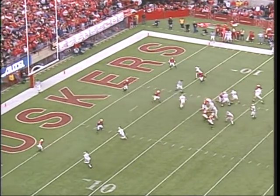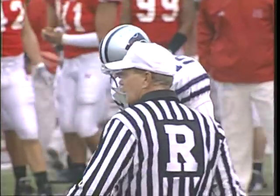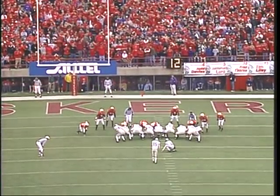We talked about what Joe Ream has done all year long, hitting these field goals early in the ball game that you remember at the end of the game. Here's another one of those shots from the right hash. From the 17, a 27-yard try for Joe Ream, who has been very good for the Cats this year.